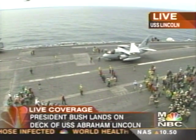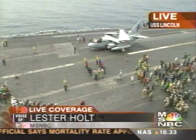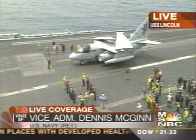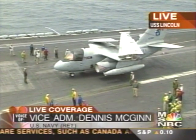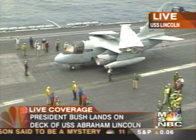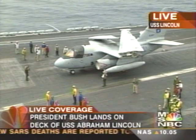And Admiral, we see in the distance that helicopter hovering. That would be standard procedure to have one nearby, wouldn't it? It is. You have usually, Lester, one in the daytime and two at night. They're called plane guard helicopters, and they're ready with combat swimmer air crewmen on board, ready to swoop in and rescue anybody that happens to go into the water from an airplane, or if they inadvertently got blown overboard by jet blast, one of the deck crewmen. They're there to help with that as well.